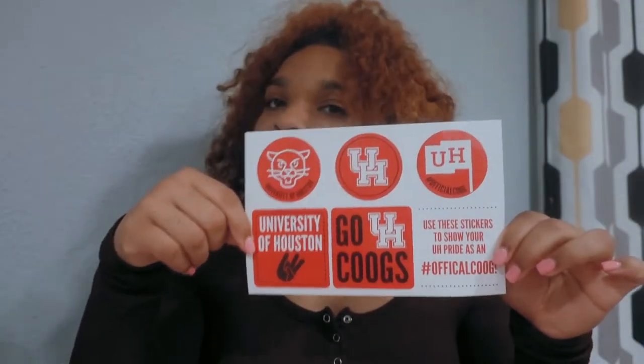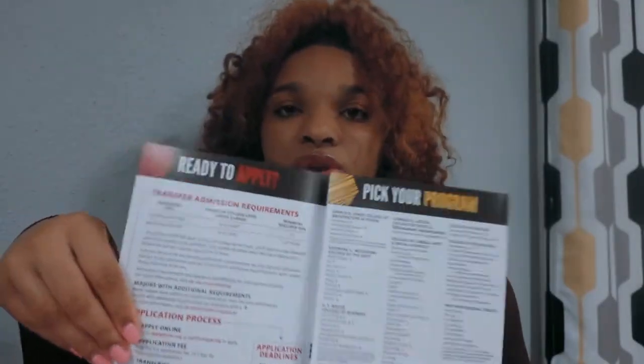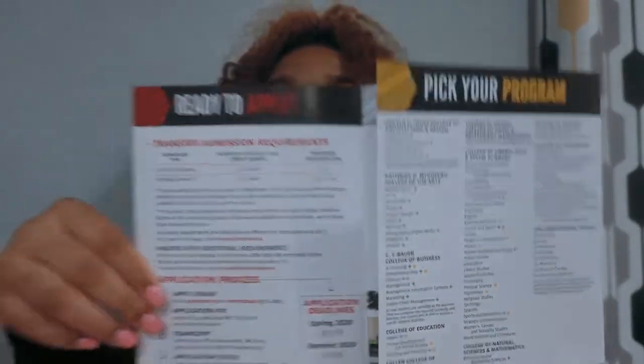Here are some cool stickers. Here is another little brochure. Programs that they do offer at the university, in which I will say they offer a lot of programs and a lot of majors. So this is a separate requirement sheet for transfer students. They tell us what different programs they have, majors, and what college you'll be under.